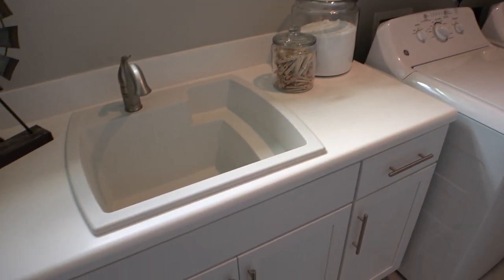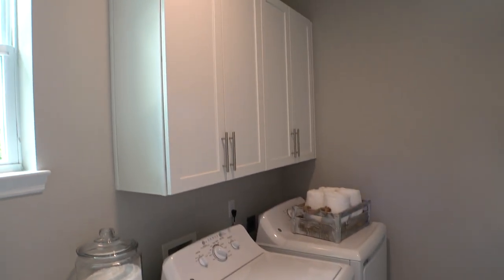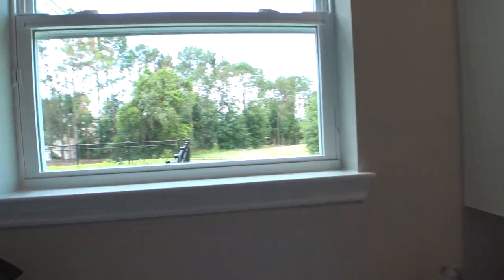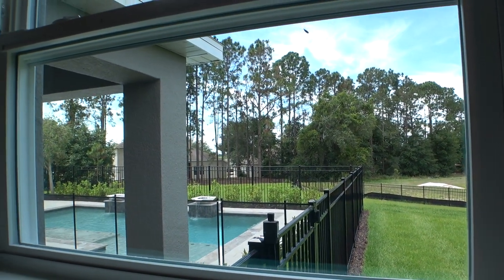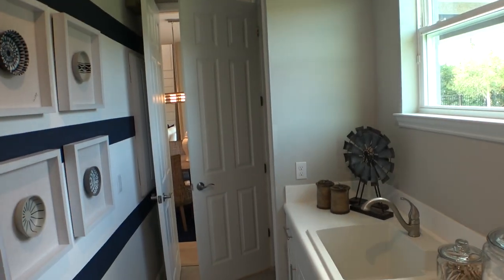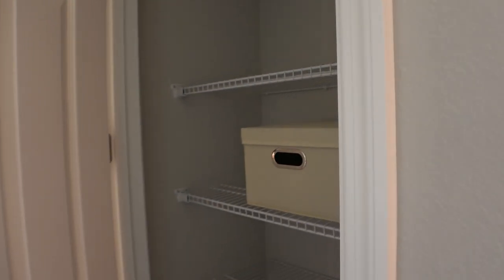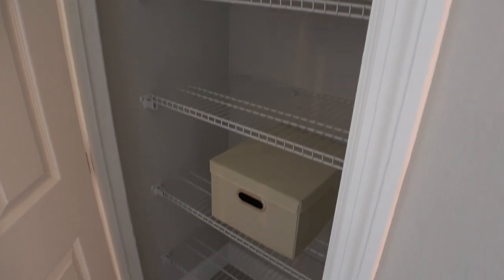Oh, it's got a sink. Look at this. Sink, extra cabinet space, and we got a closet over here. And there's a window out the back. That's nice. You can see the pool. Now, the pool is not going to come with the house. Pools are always extra, and many of the builders don't even put them in.